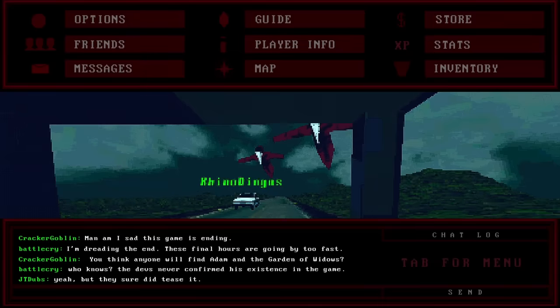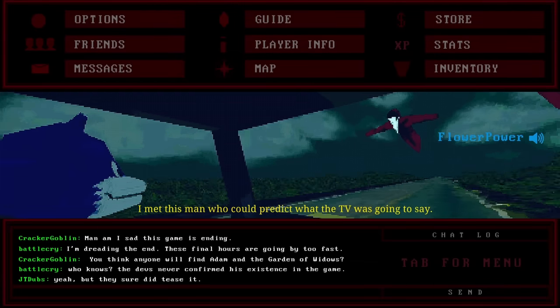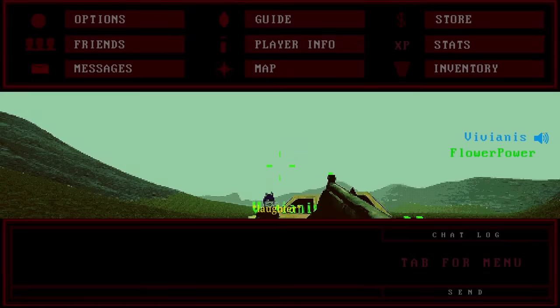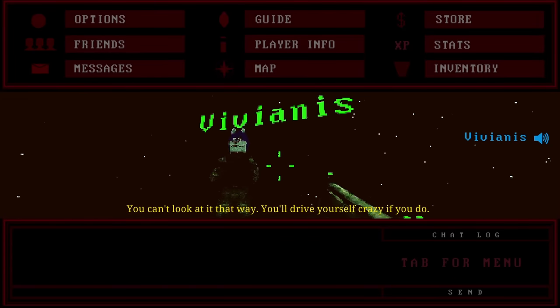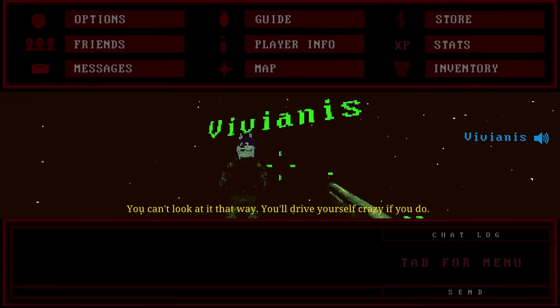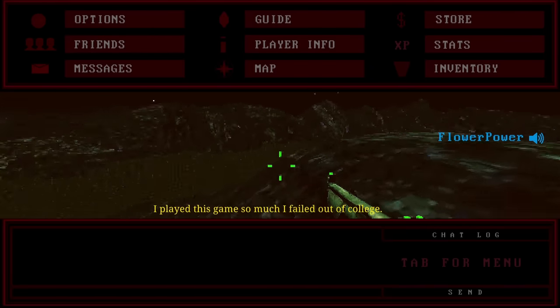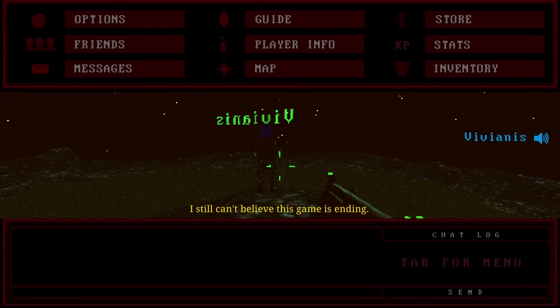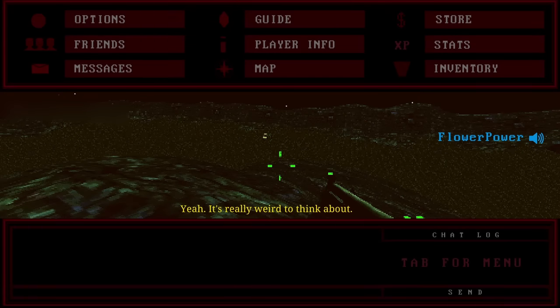In order to break the curse, Flower Power and Vivianus have been searching for Adam, albeit unsuccessfully. As both players get out of the car, we can see that Vivianus is who our player was talking to, meaning that we are Flower Power. We are the one experiencing all these terrible things due to the level 99 curse, and we have spent many years of our life searching for Adam.